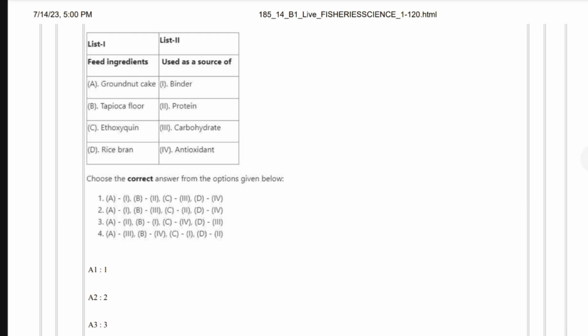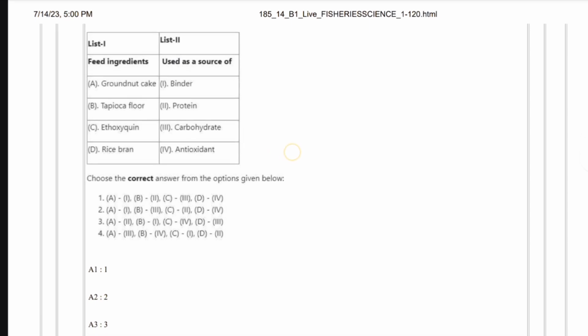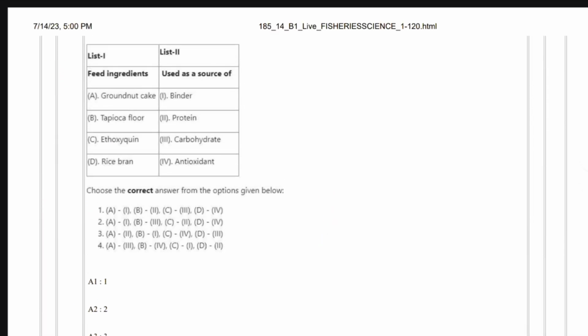Next question, list 1 and list 2, feed ingredient and used as a source of. Feed ingredients: groundnut cake, tapioca flour, ethoxyquin, and rice bran. Used as a source of: binder, protein, carbohydrate, antioxidant. So the correct answer is option number 3, A2, B1, C4, D3. A2 groundnut cake, protein; B1 tapioca flour, binder; C4 ethoxyquin, antioxidant; and D3 rice bran, carbohydrate.